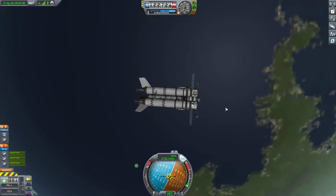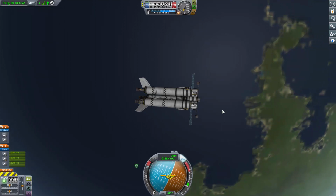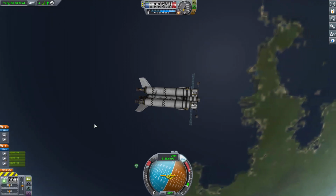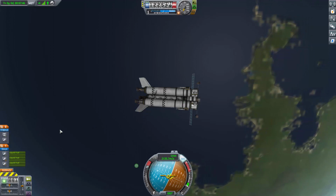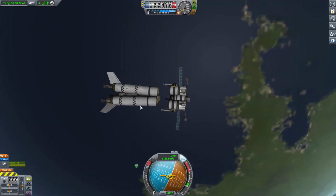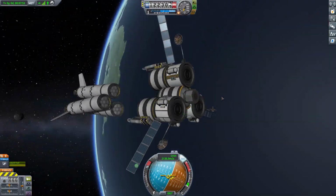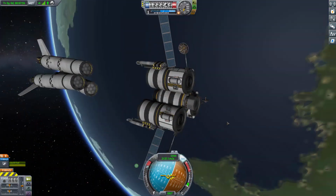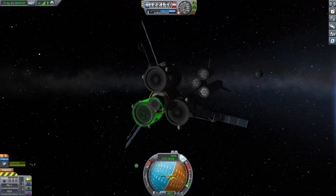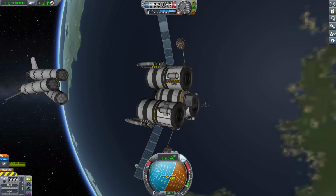Alright, I can now make sure I've got no throttle and stage and engage this next engine. I don't know why I'm so nervous. Alright, there we go. Three legs, batteries, solar, triple science. I think I've got everything I need.